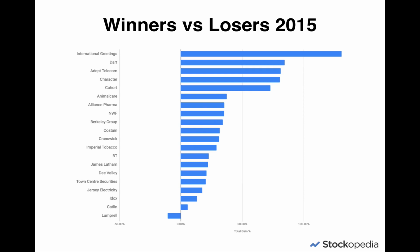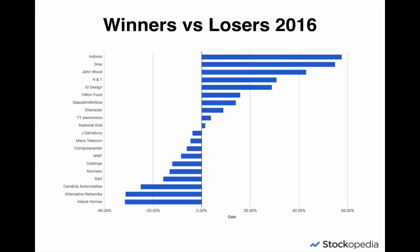So in the first year, 2015, we saw almost 19 out of 20 winners in that year, which was quite a lucky set, I have to admit. But International Greetings especially had returned something like 150% over the year, with also some big winners in Dark Group, Adept Telecom, Character Group and Cohort.